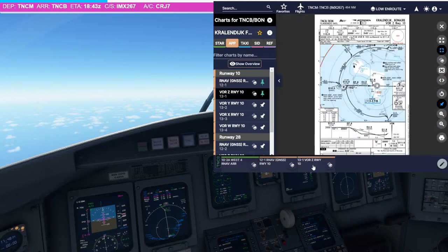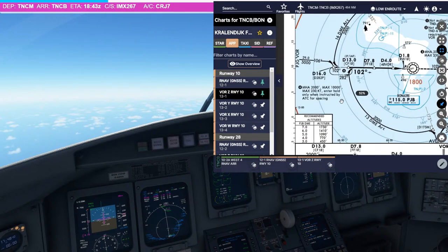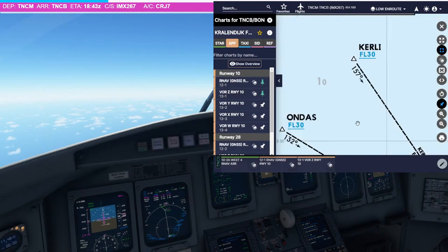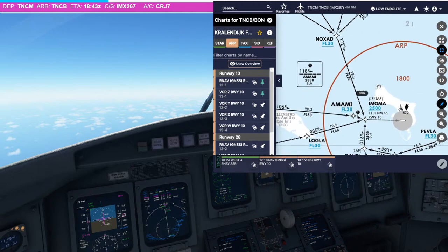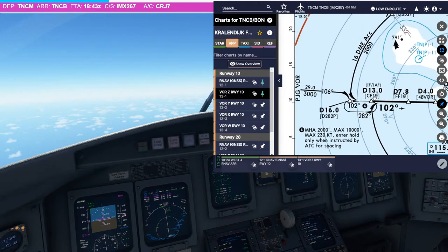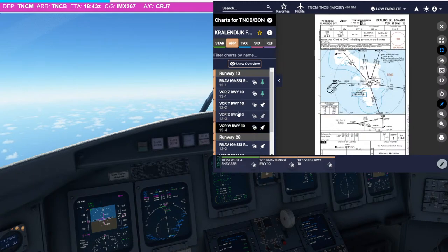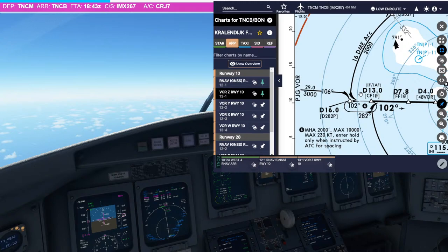Then we've got two options. I'm going to do the VOR, unless air traffic gives us the RNAV. Either way, Imoma, I believe, is 11.1 miles out. Oh, so actually, we're not even going to use Imoma. But we will. Let me just check. I haven't missed it. It's not there. No, Imoma must be an RNAV point. I tried to use the RNAV earlier, and I couldn't quite convince it to work. I'm not sure. I must be doing something very wrong.